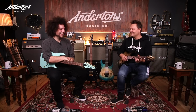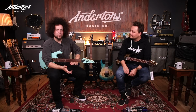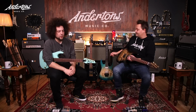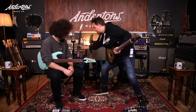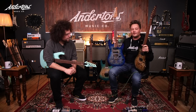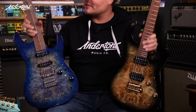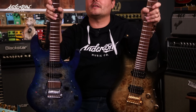The AZs were aimed at the guys that wanted to do the fusion stuff. Fusion-y soloists, with lots of different tones. That said, here is one with 22 frets instead of 24 frets, which I think is more suited to fusion players. Absolutely. And you know what? I've always liked these necks. They're great.